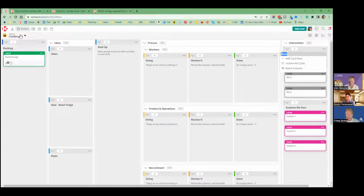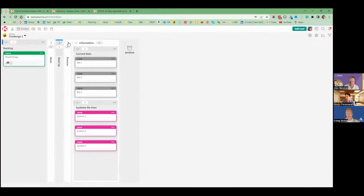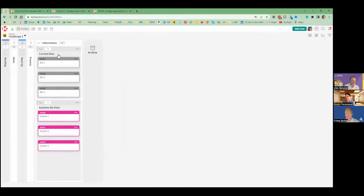And so if you see those on the bottom, those are the systems we own. That's just a none column. I haven't seen that in other Kanban tools. There's sort of different ways that people may do that, but I thought that was a particularly elegant way to do that. So that's my first favorite feature.